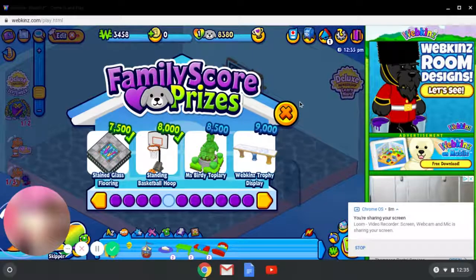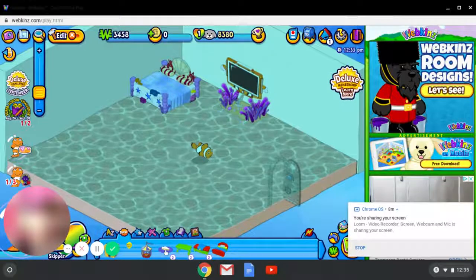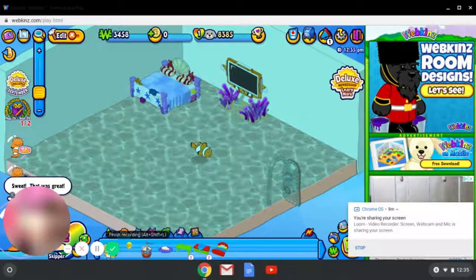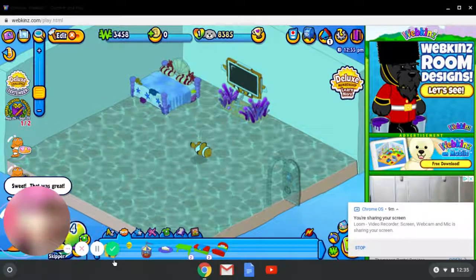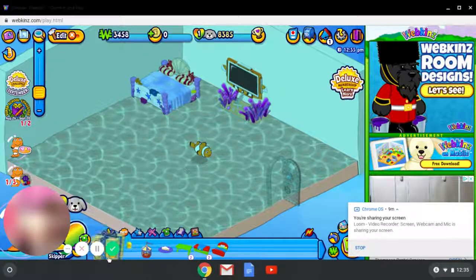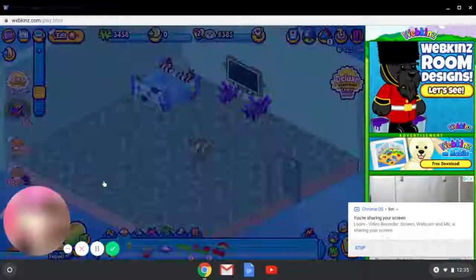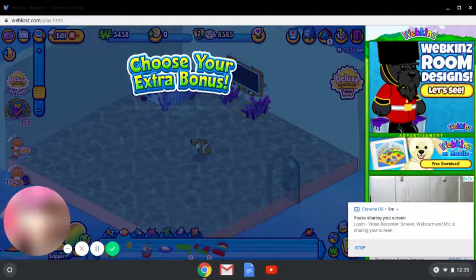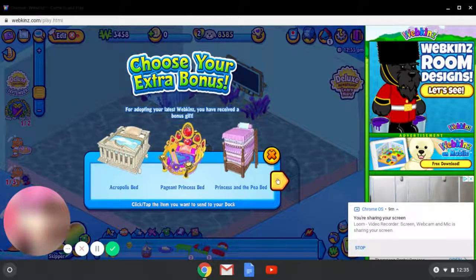I can probably put that in his room. So, yep, let's feed him something else and give him that. I'll decorate his room later on. And if you guys want to know what's in the super bed gift box, I'll just add it there. So I can open this, I can give him a new bed. I can sell that. Just give him a super bed box, since he's my 10th Webkinz on here, I think.